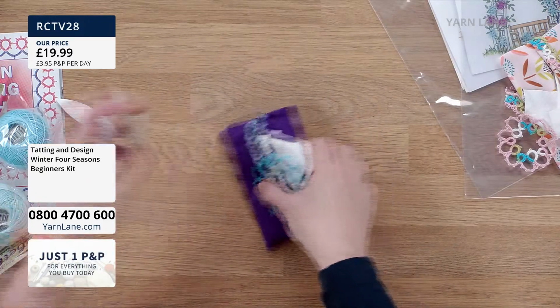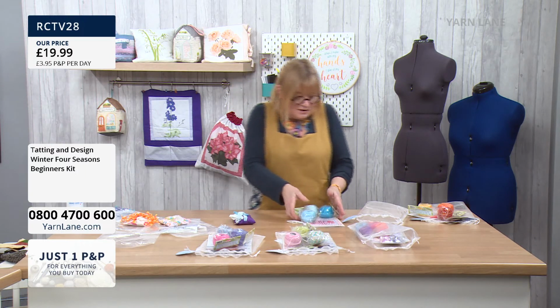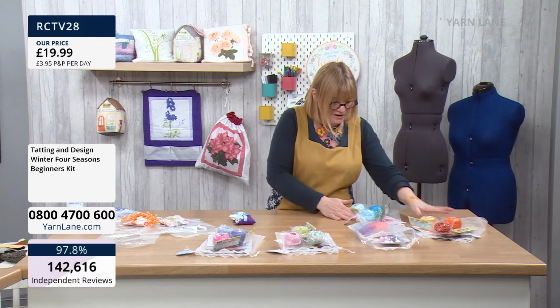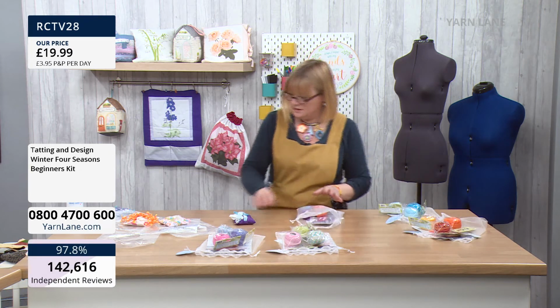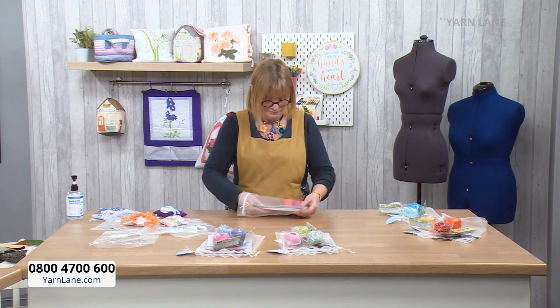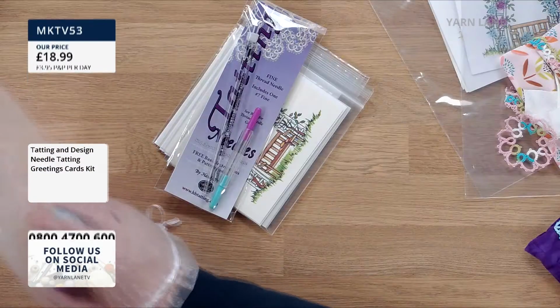There's so much. Right. Then finally, I'm going to show you needle tatting. Now, we did that last time. Some people prefer shuttle, some people prefer needle. I love this kit. I think this is such a good idea. So this is needle tatting. Now we haven't got this in seasons.